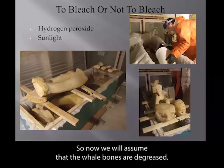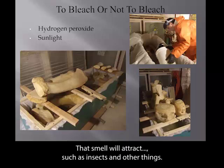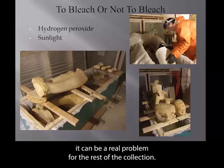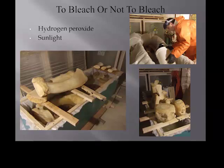So now we'll assume that the whale bones are degreased. That's important because that's where the sticky smell is. That smell will attract pests, such as insects and other things. Not only is it unpleasant to your patrons, it can be a real problem for the rest of the collection that the museum holds. So these are important steps.